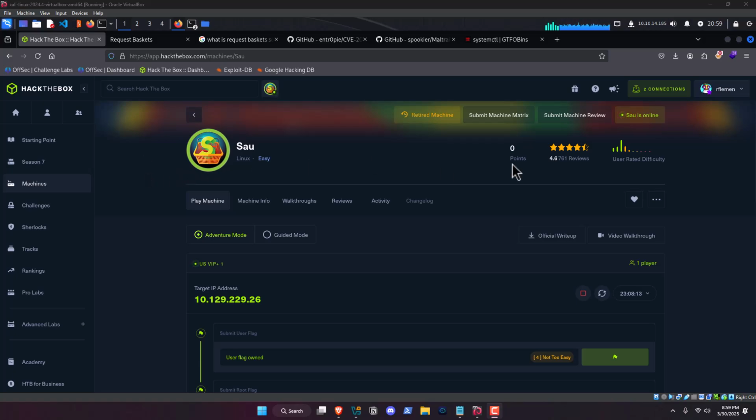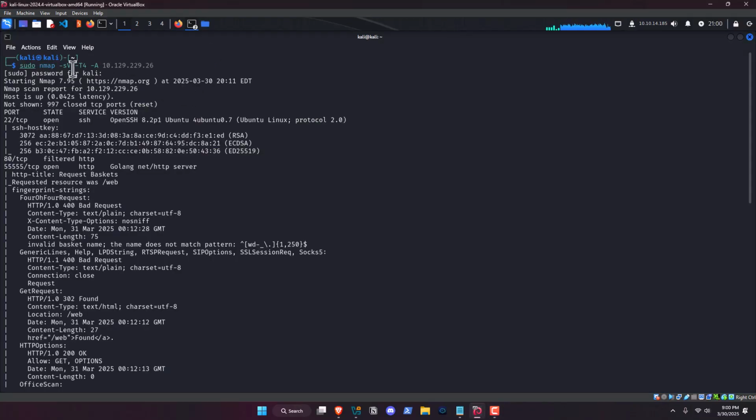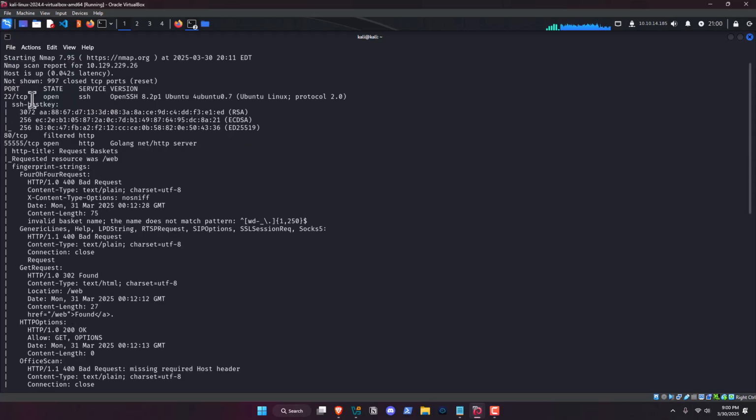So without further ado, you can see I am connected to Hack the Box's VPN. And I do have SAU spun up, and here's the IP address. So we ran an Nmap scan, service version detection, T4 aggressive on the most common ports, and what came back was port 22 and port 80, which is filtered in some fashion, so you can't get to it, and then 55555, which is an HTTP port that has some kind of server running on it.